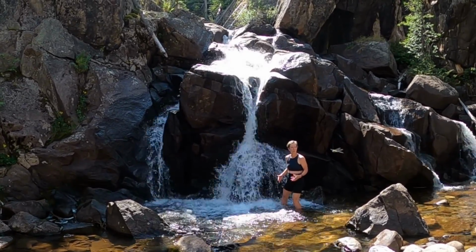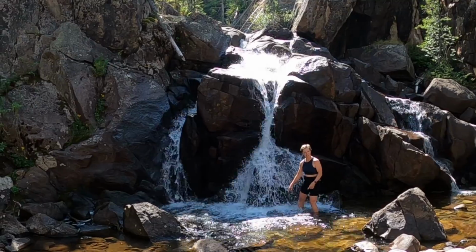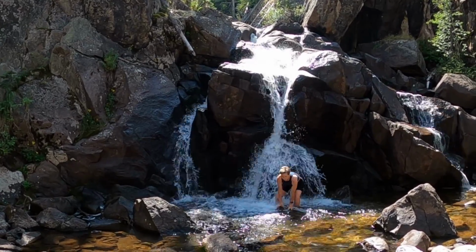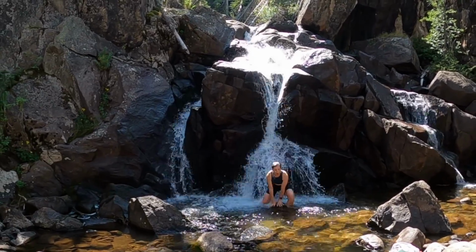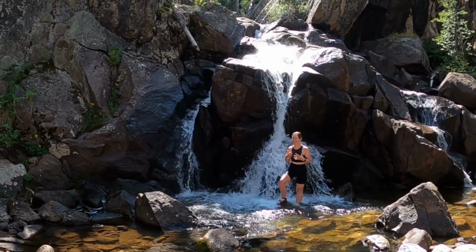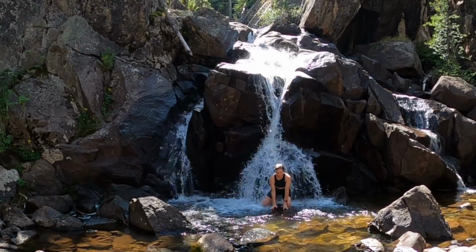Then sit on the rock. Yeah. Scoot back further into the water. You gotta go back further. You're already there, you might as well finish the job. There you go.